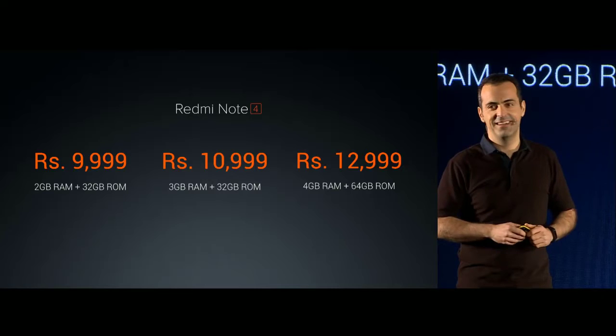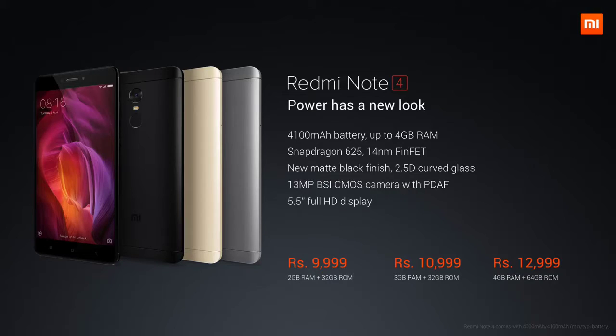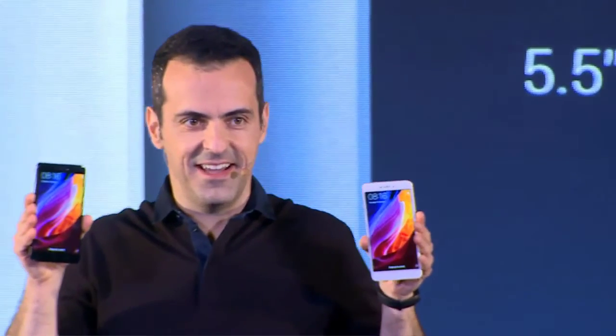What do you guys think? Awesome, right? There you go. So Redmi Note 4, power has a new look. Incredible product.